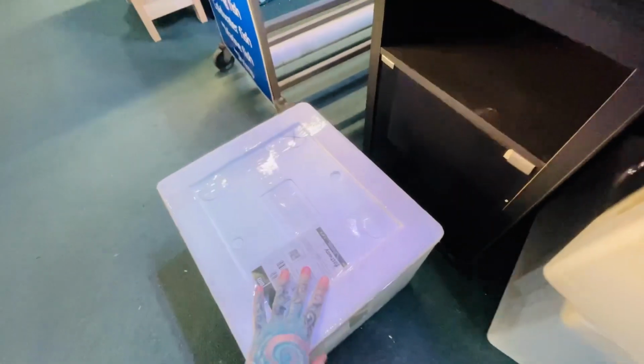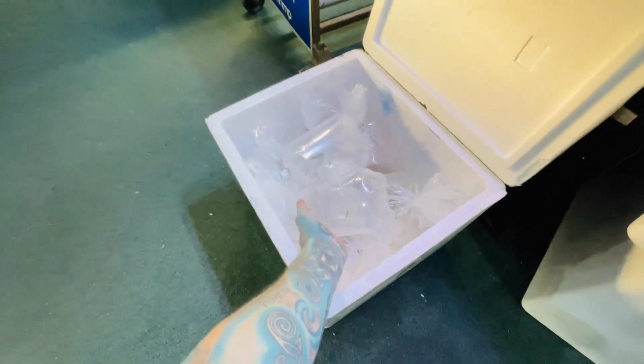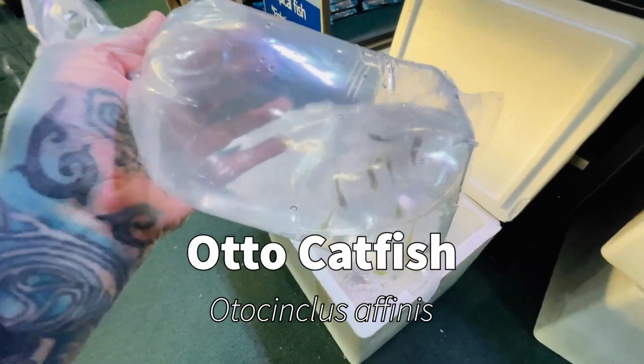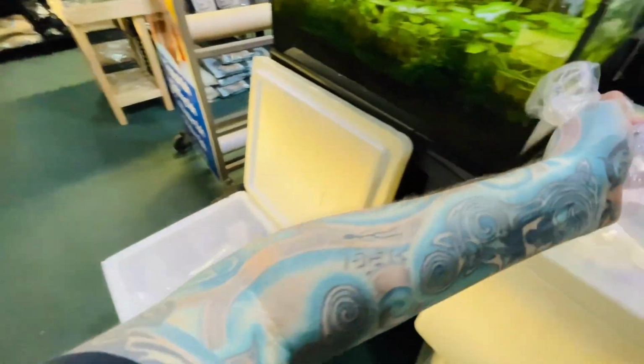We have box number 3. So what is in there? Now, I think there was only a few Otocinclus catfish, so we did get some, but not many. I think there's probably only about 10 or so in there, little guys. But yeah, perfect little algae eaters. We replaced them up there.